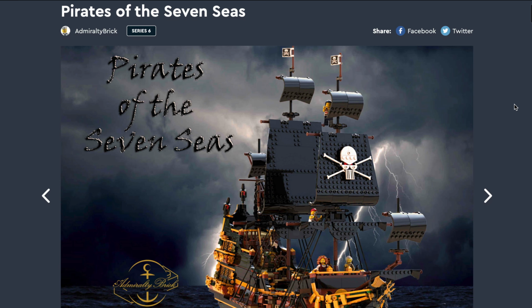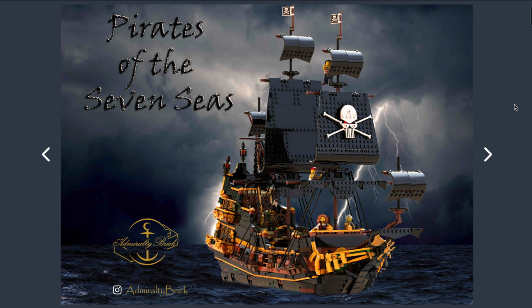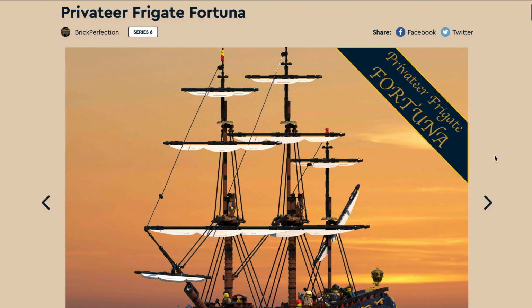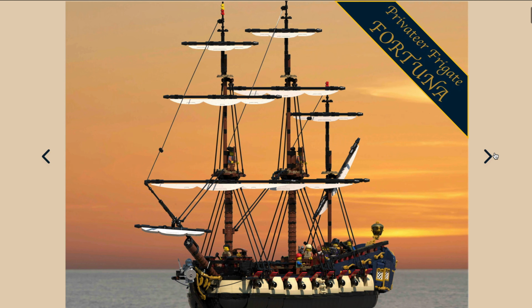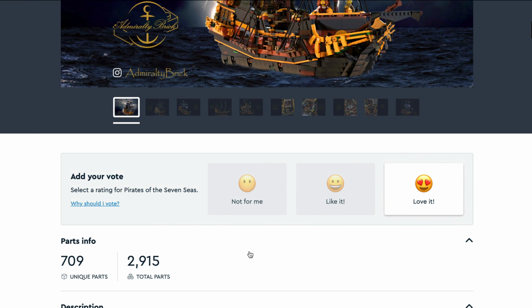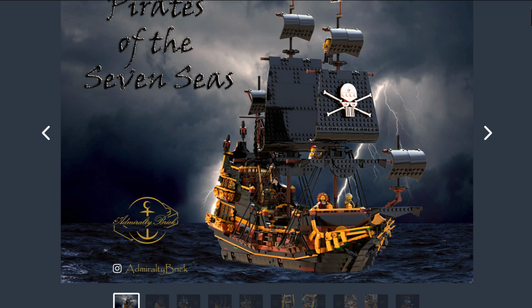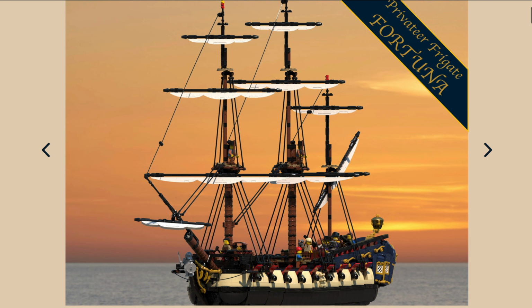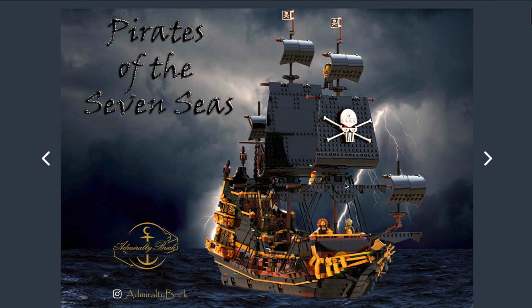Now, though, we need to return to our pirate theme. So here we have the Pirates of the Seven Seas, and I'm just going to put alongside it the Privateer Frigate Fortuna. Two very different ships from the pirate world. This one coming in with 2,915 pieces, and this one maxing it out at 4,000. They are very different. You don't want to pit them against each other.